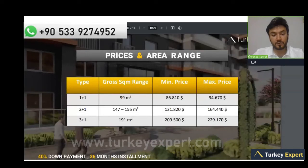Okay, so now coming to the square meters and prices of this project. The 1+1 is 99 square meters. It starts from $86,000 and goes up to $94,000. Then moving on to 2+1, the square meters differ. It's like 147 to 155 square meters, and the minimum price is $131,000 and goes up to $164,000. The 3+1 is 191 square meters, and it starts from $209,000 and goes up to $229,000.